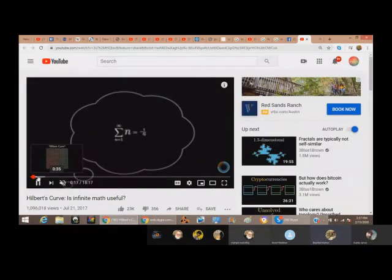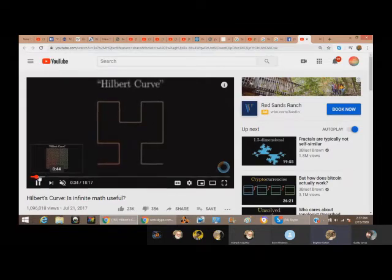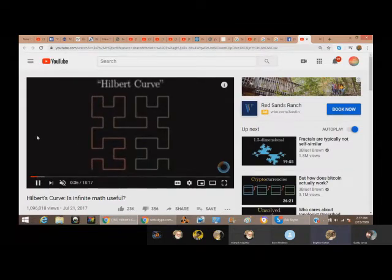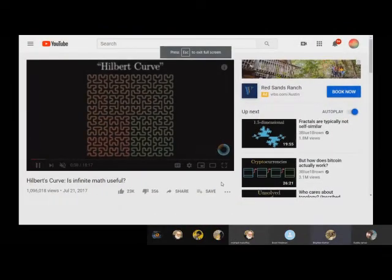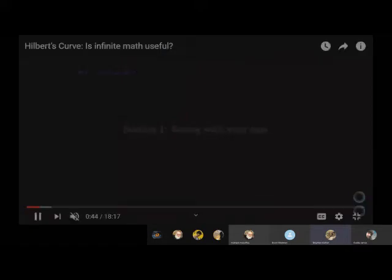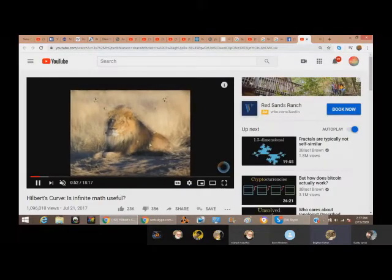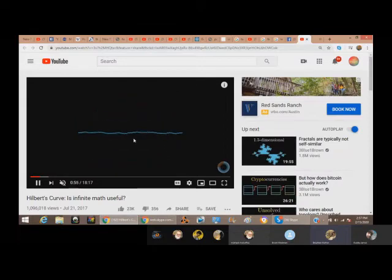I'll go to right here because this is good, the Hilbert curve. All right, this shows how seeing with your ears works. Okay, this shows a Hilbert curve, and this is the progression of a Hilbert curve. And the concept here is if we were to go zigzag across a square pixel, like if you take a photo of, say, a lion or something, and you want to explain that image through sound, how would you go about doing it?